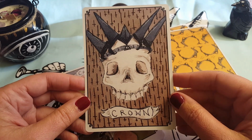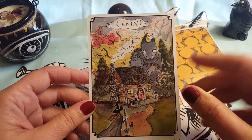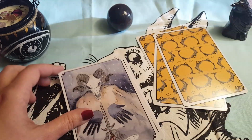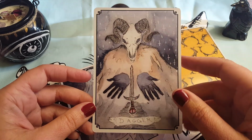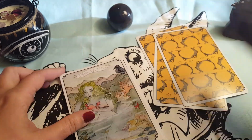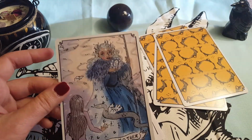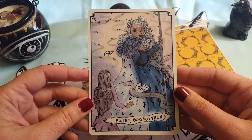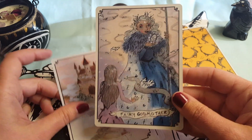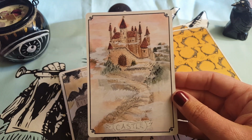Crown, so cute. I like it. Cabin with the witch and the black cat. And some kind of monster in the forest. Dagger. I like this one. Ghost. Ooh. Scary. Sea Witch. Beautiful. Absolutely beautiful. Fairy Godmother. I love the colors. I love the illustrations. The artwork is absolutely gorgeous. Castle. The color palette is kind of pastel colors and I really love it.